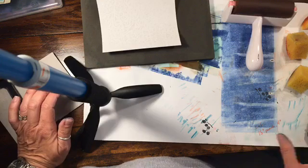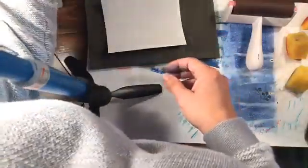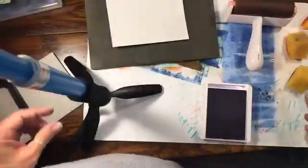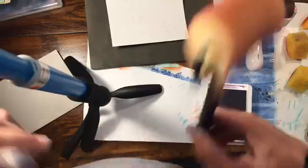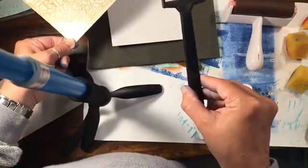Purple, pink, ooh, purple. All right, two purples. We're going with purple. We'll go with Highland Heather since it's a little bit lighter. Okay, so we'll do the same thing again. Just fold this back a little bit. This made it really light. I kind of like the direct to paper because it made it dark.